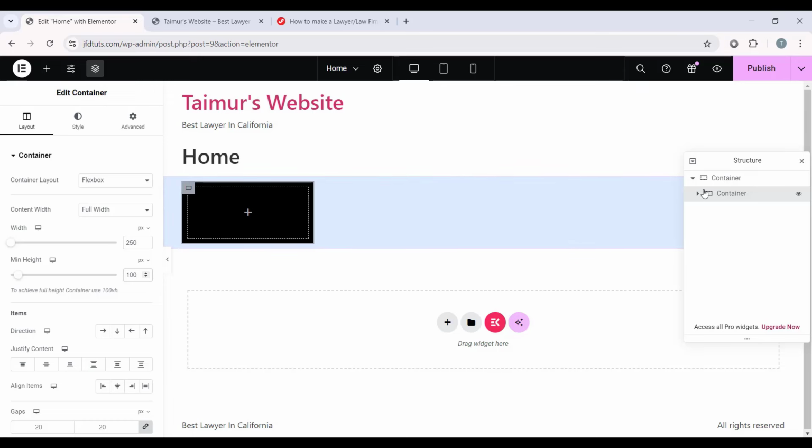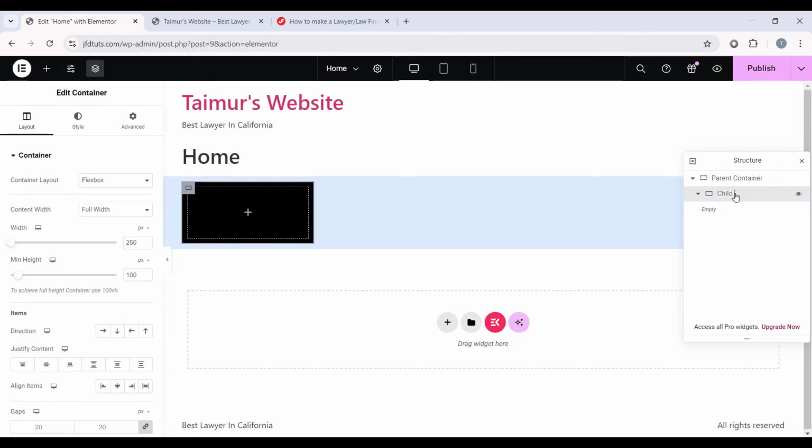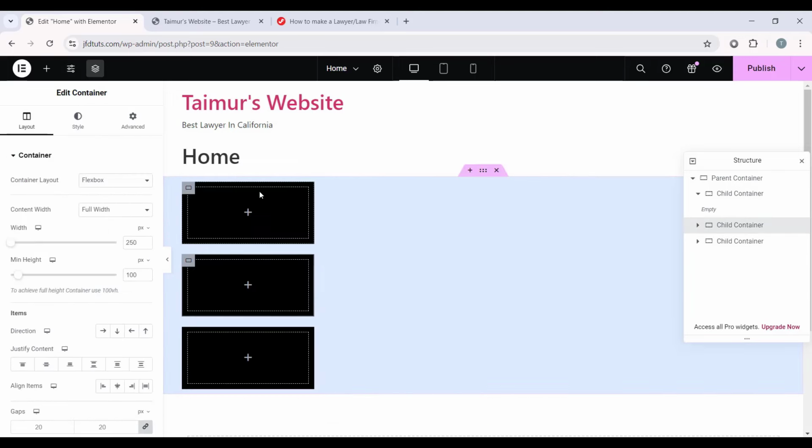So basically, this container, which is this blue one, we can call it the parent container. We have this container inside, we can call this the child container. Now if we right click on this child container and duplicate, let's duplicate one more time. So right now we have 3 child containers inside this parent container.